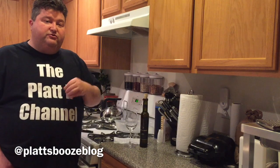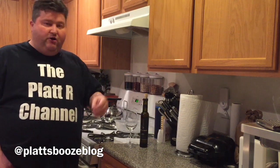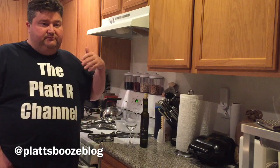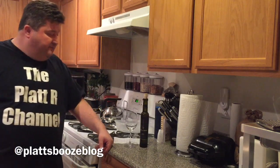But modern producers are starting to push the envelope with some other grapes. Cab Franc, Chardonnay, Chenin Blanc, Gewürztraminer. They're experimenting with tons of other grapes.